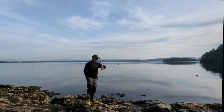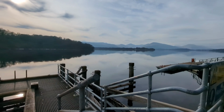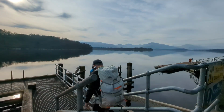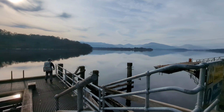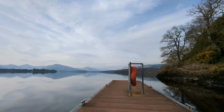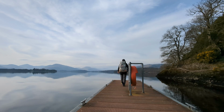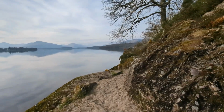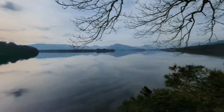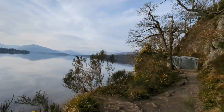Not too shabby, eh? Where are we? Middle of March, end of March. Feels almost like summer. Oops, we better give that back to somebody. Yep, you can see why it's such a beautiful and popular spot, especially at this time of year when it's just that wee bit quieter and not spoilt.